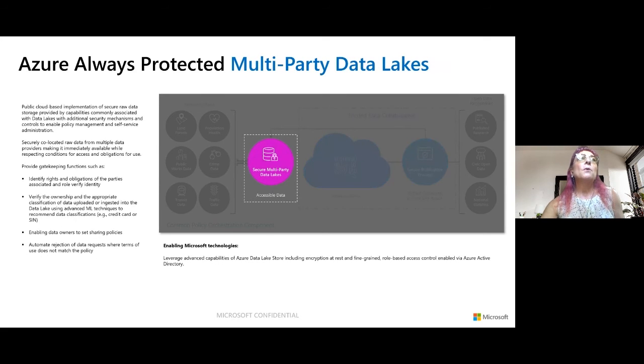The third component that we'll talk about is these multi-party data lakes. So multi-party data lakes are a public cloud-based implementation of a secure raw data storage with additional security mechanisms and controls to enable policy management and self-service administration. The security is co-located raw data from multiple data providers, making it immediately available while respecting conditions for access and obligations for use, again, through that trusted data framework.